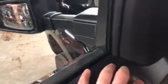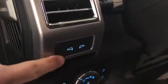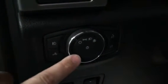Power extendable mirrors, power collapsing mirrors, memory seating. Again, those massaging seats on the driver's side here as well. LED spotlights. This is pretty cool if you're working at nighttime. Each one of these 2 buttons here turns on the driver's or passenger spotlight that's built in to the outside of these mirrors. Down below here, you can see the fog lights, bed lights, automatic headlights, dimmer gauges.